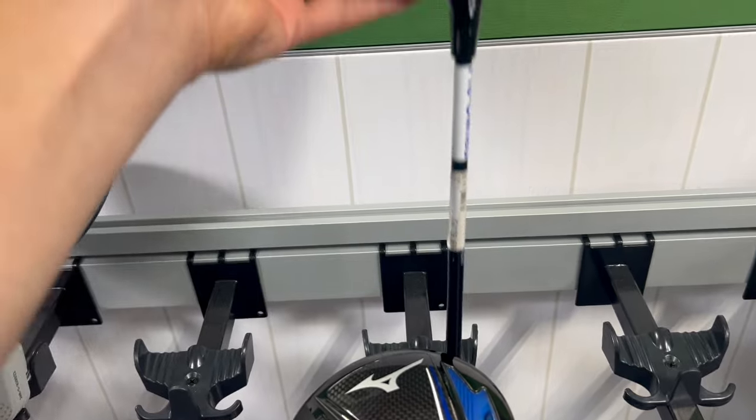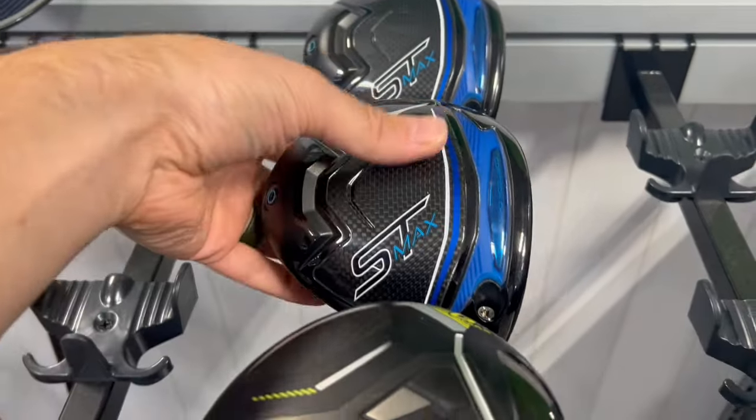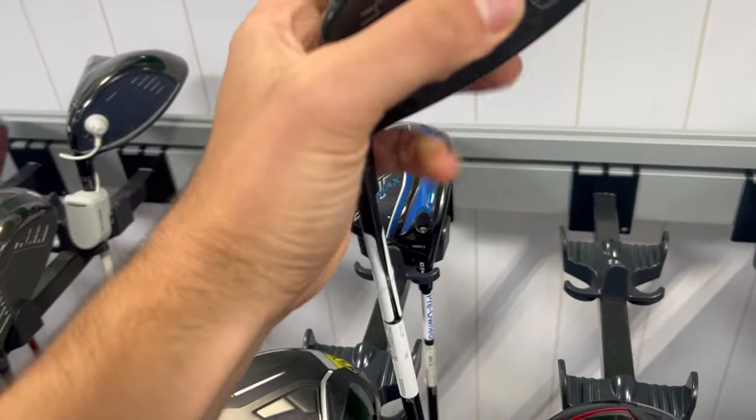This may be my biggest regret of the day. This is a Mizuno ST Max driver. That first one was right around $400, but this one was $184. These sell online for about $260 to $280.